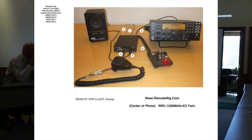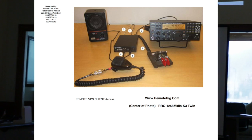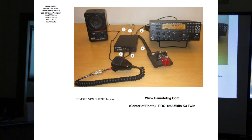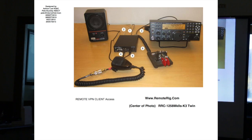Okay, this is a good picture of what this magic box is. This little box here does all the work and all the magic. In Ashton's case, he has two of these boxes. They're identical. One lives in Carbondale at his home office, and the other one lives at the cabin. You can see from the picture that this little box will control a selection of different types of rig radios. It's made to work with different radios that have serial interfaces and that sort of thing.